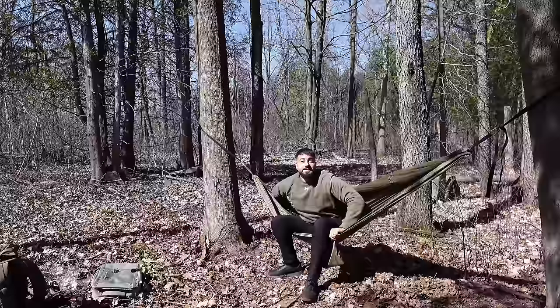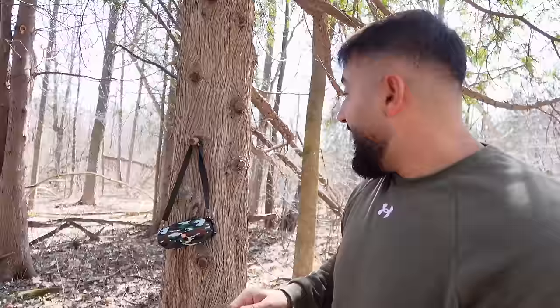Now that I'm all well rested, I still gotta set up the rest of this camp. It can get pretty loud here in the forest at nighttime, and that's why Temu has hooked me up with this awesome camouflaged speaker system here. I'm gonna be able to watch my own videos at nighttime while I'm sitting around and just chilling. Let's go ahead and see how loud these things are.